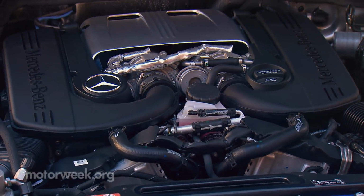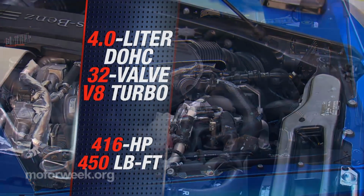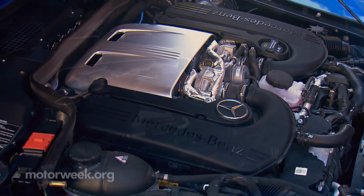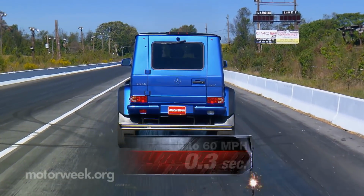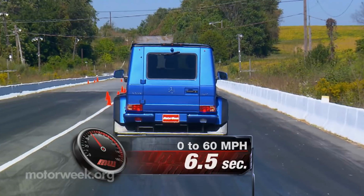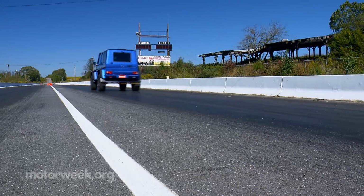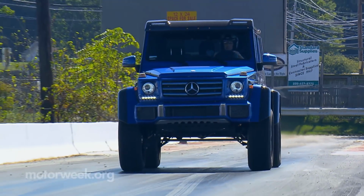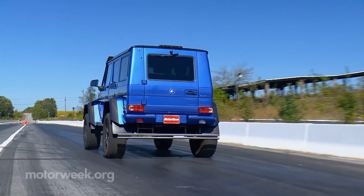Moving this behemoth around is a 4-liter twin-turbo V8 that delivers 416 horsepower and 450 pound-feet of torque. It feels fantastically powerful, just adding to the assertive nature that this truck gives you. We let it loose at our test track and hit 60 in just 6.5 seconds. For reference, that's over 3 seconds faster than the last Hummer H2 we tested. There's enough low-end grunt at launch to spin these 22s up a bit, but not enough to make it too difficult to get away cleanly.